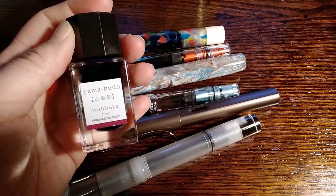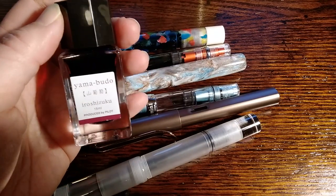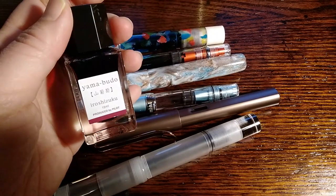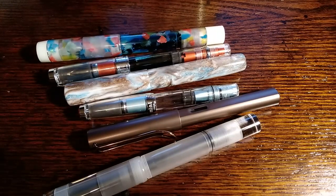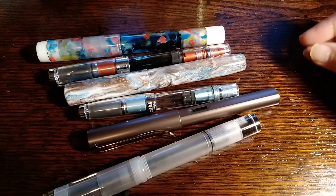That's probably not the most economical way to do it, but this is how I ended up trying my first ink, and I have not regretted it one bit. So yeah, hopefully that helps.